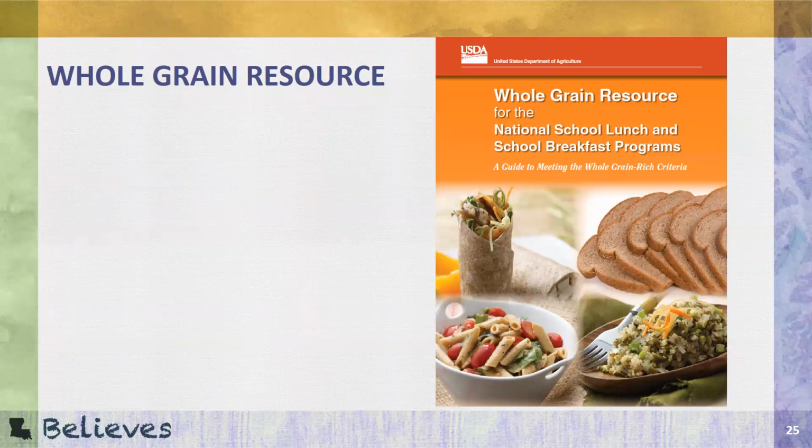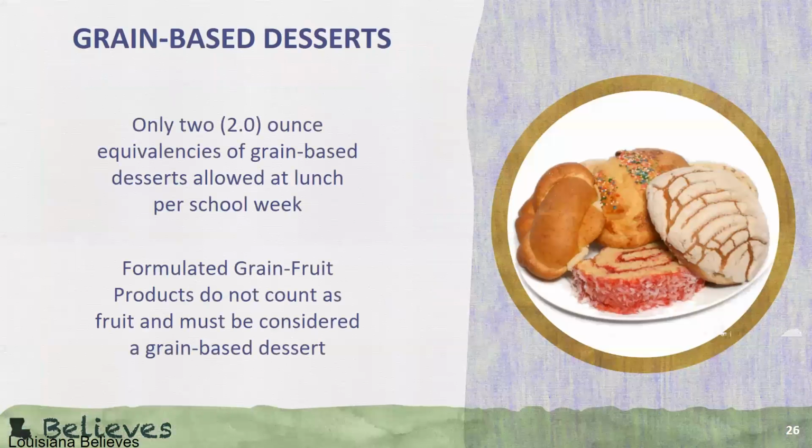I hope you've all been at least introduced to the whole grain resource. This is a USDA publication on whole grains. It's very, very helpful and informative. This resource will assist you in meeting the whole grain rich criteria, and you can download it from the CMP website.